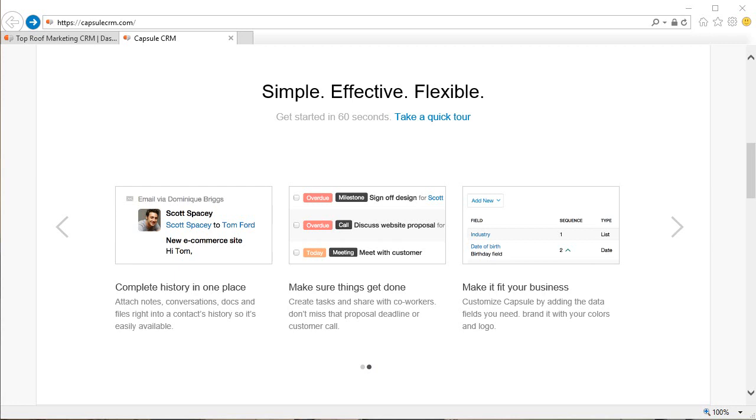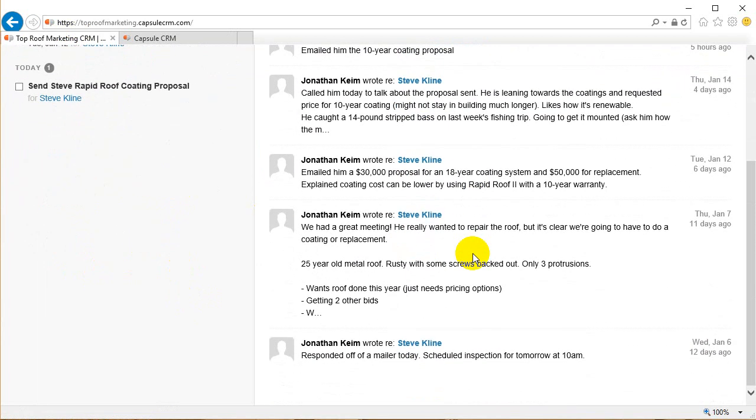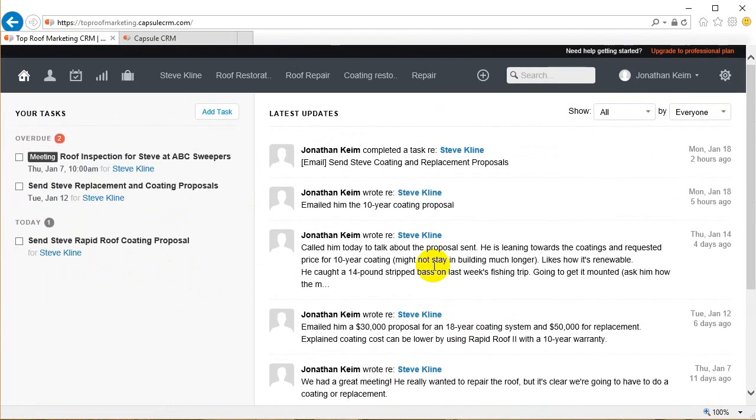So getting started here, I thought I'd show you my home screen. This is what it looks like when I log in. You'll see some tasks that need to be done, some things that aren't done yet, latest updates, different records that I've added. This would also show you different records that the rest of your team add. So it's a really good centralized way of seeing what's going on.